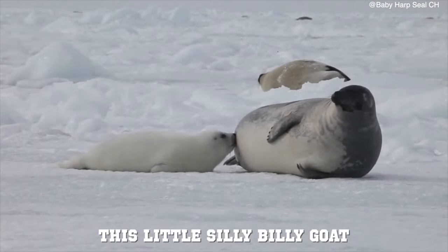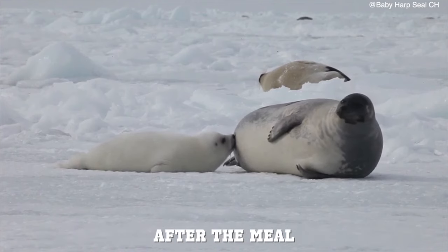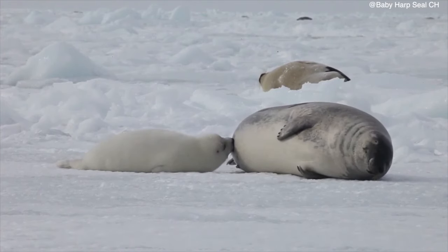Our next baby seal was getting a huge meal from his mother. After the meal, they decided to take a nap together.